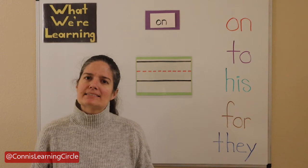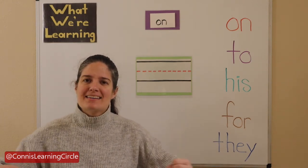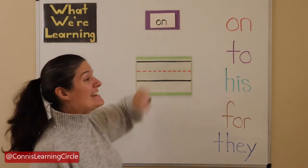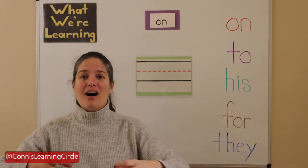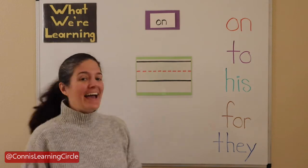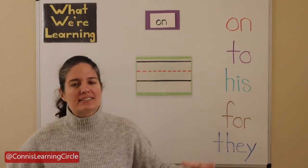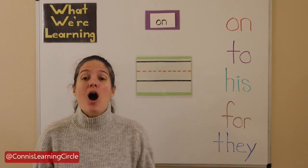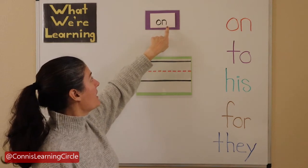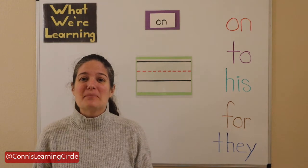What is that last letter sound that we're hearing? N, n. Very good. That's our letter N. Awesome job. On, on. O, N. Look at that. We slowed down and we stretched out our sounds and we were able to hear all of the letters that make our word on. On. O-N. On. Very good job.